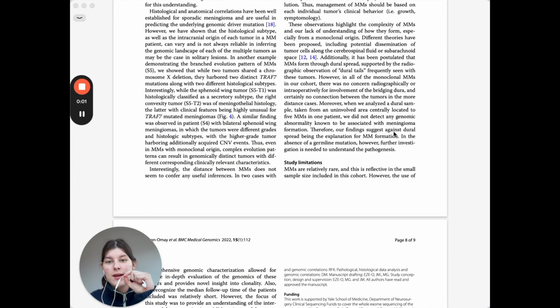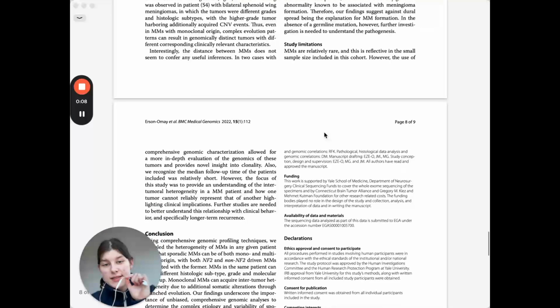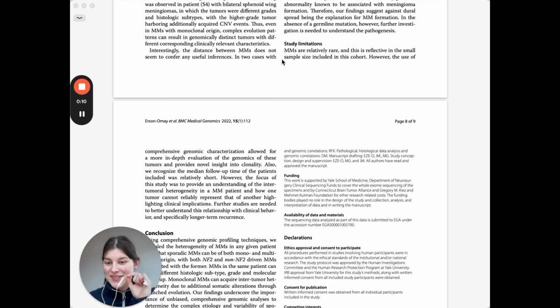So essentially, for this study, there were some limitations as multiple meningiomas are rare, and the sample size they used reflects this due to the small cohort. But having a really comprehensive genomic characterization allowed for a better in-depth evaluation of the genomics for these specific types of tumors.